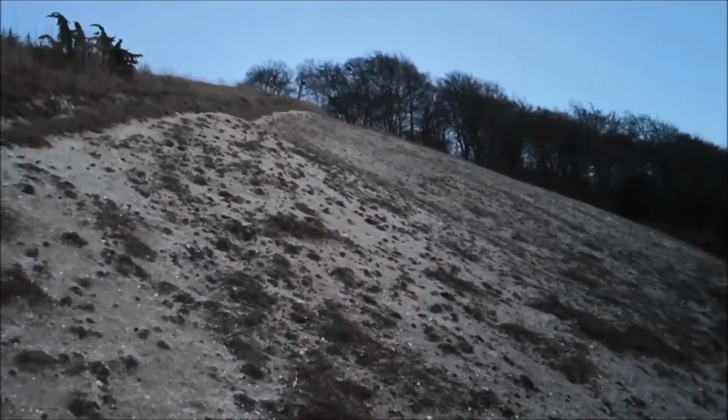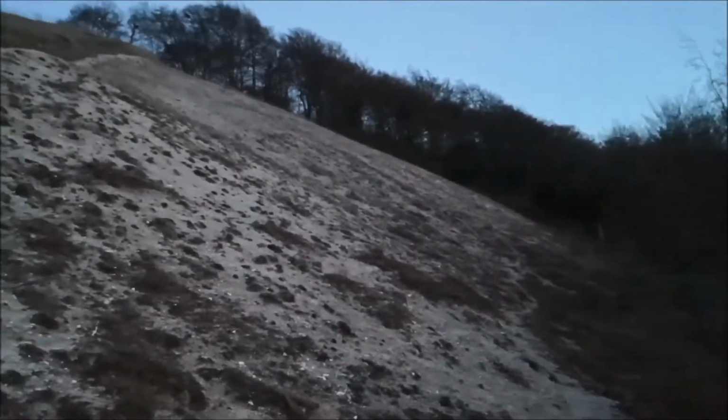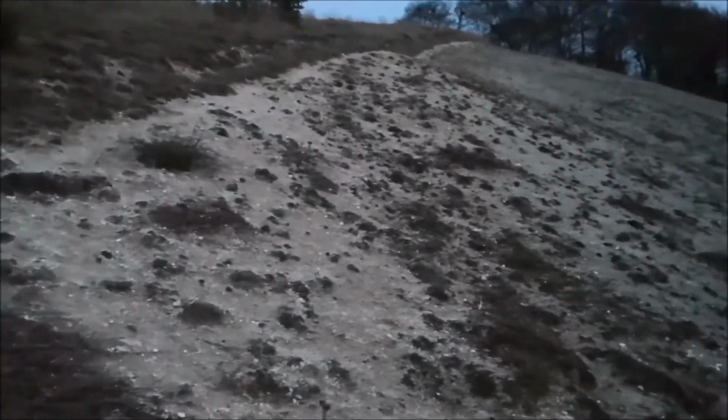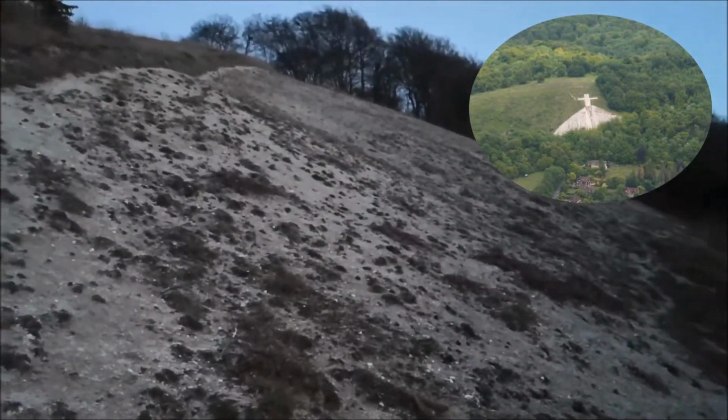So at the bottom of the Whiteleaf Cross, it's a chalk carving in the cliff, or in the side of a hill. It's basically a triangle with a cross on top. I'll try and get an image of it a bit further away, not at the bottom of it.